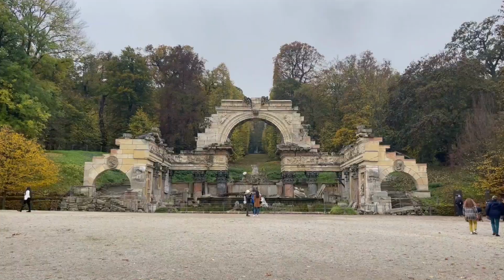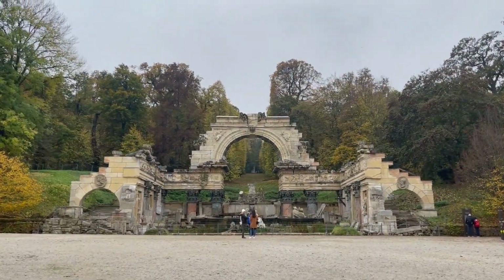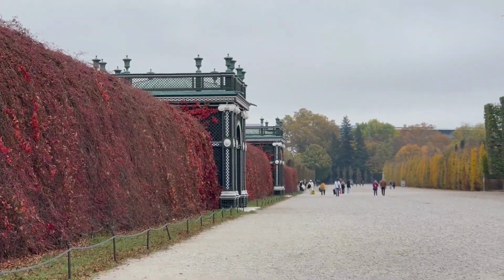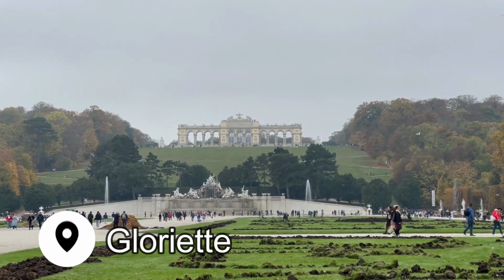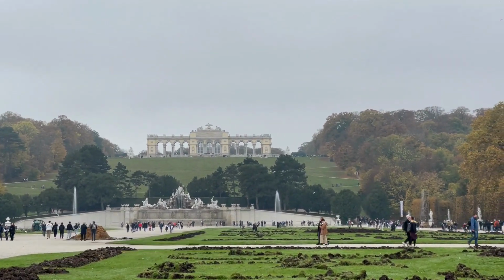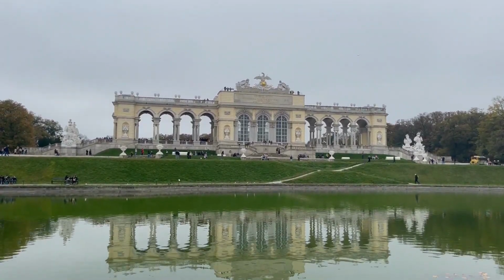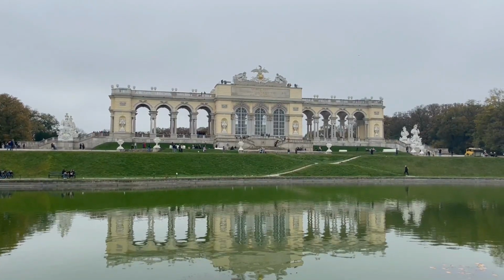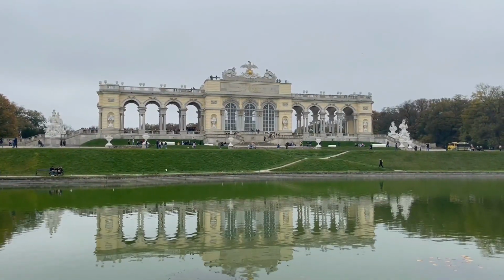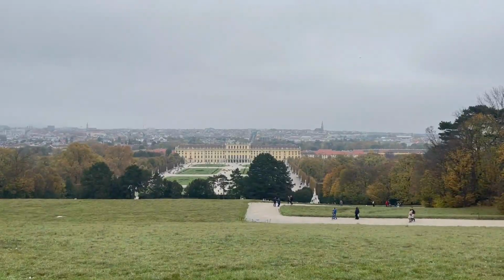Then we headed out into the gardens, which were designed by a French, a Dutch, and an English trio of designers. At the back of the palace is the Glorietta. Apparently, when the palace was being built, Maria Theresa wanted to have it built on this hill, but it would have been way too difficult and expensive. So instead, she had a breakfast building added to the hill, and this was where she would have her morning meal as she looked out over the city below.